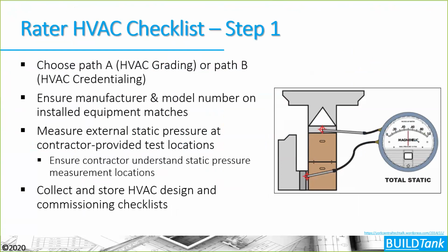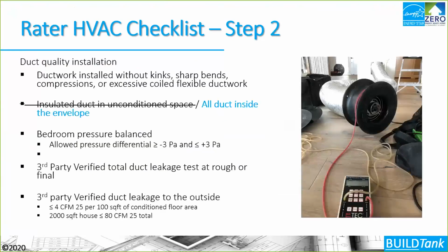So if you choose path A or B, you have to ensure that the manufactured model numbers on the equipment match the design reports, so the installed equipment matches what's designed for that house. You have to measure external static pressure if you have a forced air system, and you have to collect and store the HVAC design commissioning checklist there.